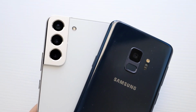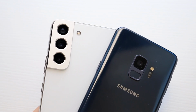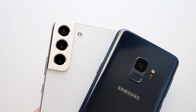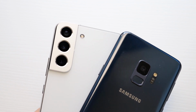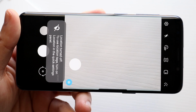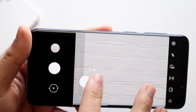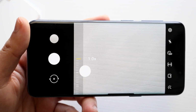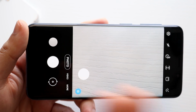Now on the back, like I mentioned, triple camera setup on the Galaxy S22: a 50 megapixel wide angle lens, a 10 megapixel telephoto lens, and then a 12 megapixel ultra wide sensor, where the Galaxy S9 had a single 12 megapixel camera on the back. It was a wide angle lens. Now the Galaxy S9's camera, when it first came out, I'm sure it was legendary. It was probably a really good camera, but even at that point, it was kind of weird not having a dual camera setup. We really went from a single camera to a triple camera setup in one generation from the S9 to the S10.